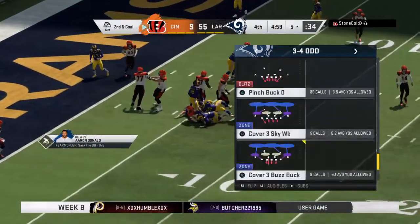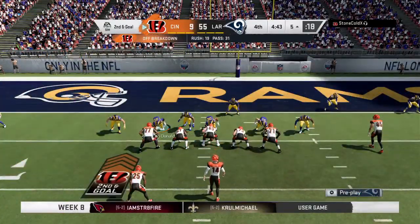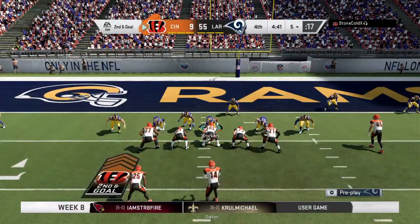I've seen guys throw 5 and still find a way to win the game in the end. And the ball smack dab on the 5-yard line. Here's 2nd and goal.